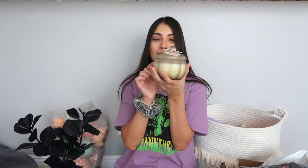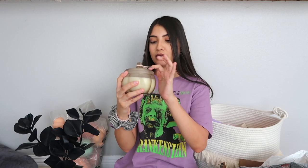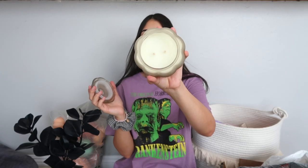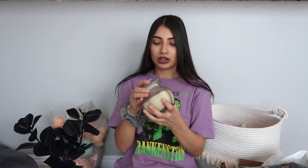And then the other one that I got, I think I'm going to put this either in my living room or my bathroom. I'm not too sure yet, but this one is going to be somewhere around the house. This one is Vanilla Pumpkin. Oh, it smells so good. Pumpkin and cinnamon scents are my all-time favorite, so these are just right up my alley. Again, it's a two-wick candle, so I got those two.